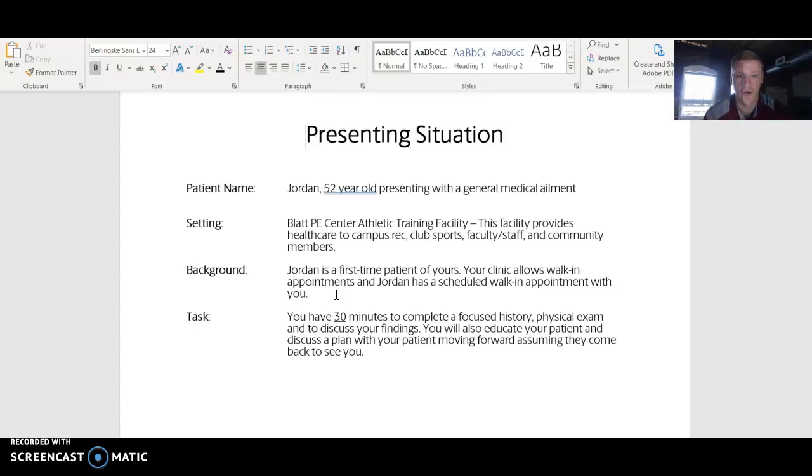You're going to be seeing Jordan, who is a first-time patient of yours. They are a walk-in, so they're a new patient, and they have scheduled to come in for an encounter with you, but they have not seen you before. From that, you'll have 30 minutes to complete a focused history, physical exam, and discuss your findings. You'll also want to educate your patient relative to whatever your diagnosis is and the plan moving forward relative to interventions, including pharmacology. Please be mindful that you should be incorporating pharmacology into the encounter.